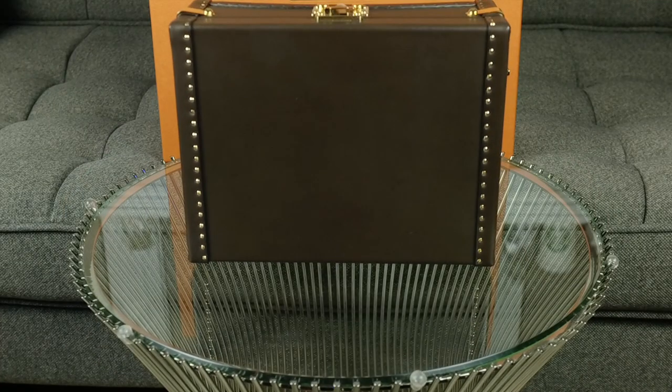this mini trunk does stand on its side like this, although I wouldn't recommend it because it could easily fall if someone shook the surface that it was on.